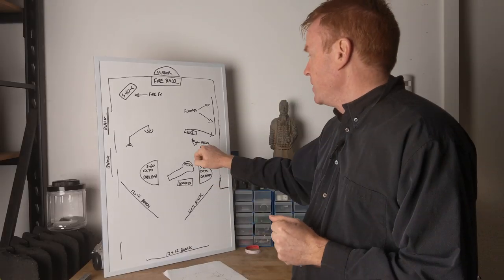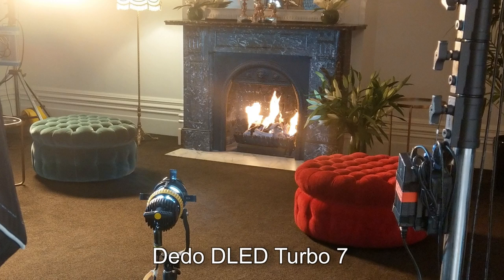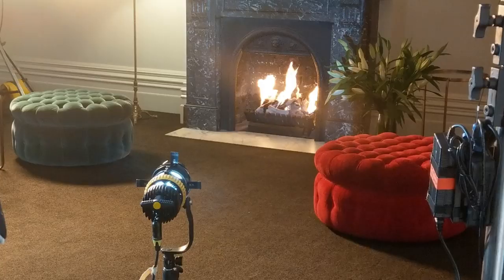All right, so the next thing I'll talk about is the fireplace. Basically the marble work around the fireplace was disappearing into darkness. So we wanted to illuminate that, but not light any of the wall around the fireplace itself. For this, we used a DLED Turbo 7 with a Dedo projection mount. So basically this was acting like a mini Leko or a mini projection system. With the cutters, I could fine tune the edges of the light beam so it didn't spill onto the wall. Okay, now I almost forgot to mention the Dedo light was set to neutral white, so 5600 Kelvin.